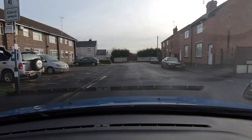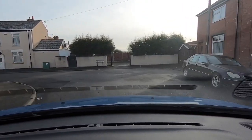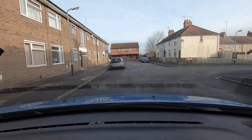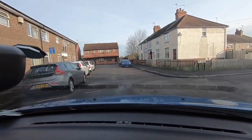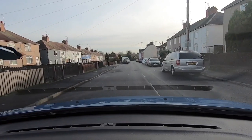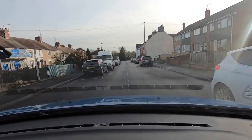Road bends around here into Mill Terrace to the left, and then it bends round to the right into Hill Street. The car behind us, I'm just going to indicate so they know that I'm actually going to make the bend and not going straight ahead. Again, I'm going to get into the centre of this space here.